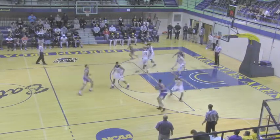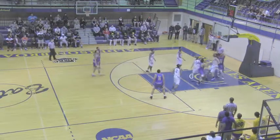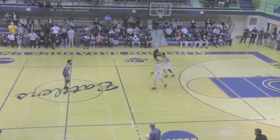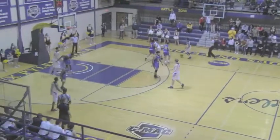1:30 remaining, 15 on the shot clock. He finds Davis. Davis, long two jumper. Falls in for Mike Davis. Ballers with a 2-point lead. Ty Jordan with the ball for the Pioneers. He directs traffic.